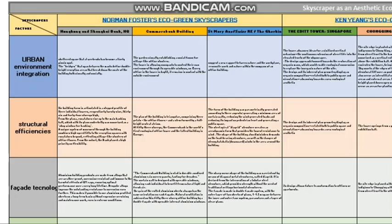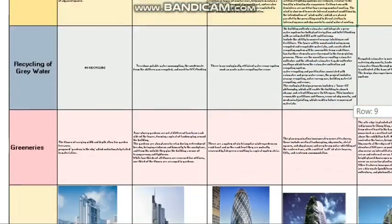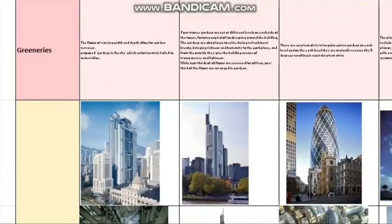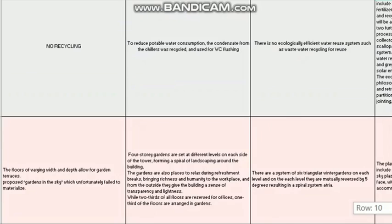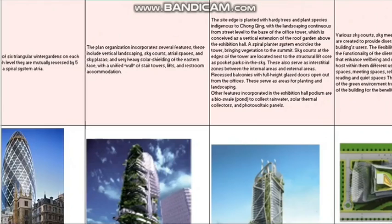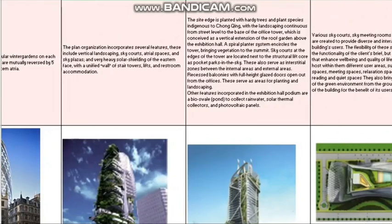So, if we are talking about green areas, for example, we can see that Norman Foster uses atriums in his projects. But if we are talking about Ken Yeang, we can see the sky court. This strategy is a feature or a theme for this architect.